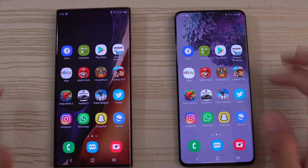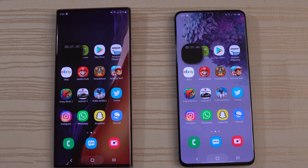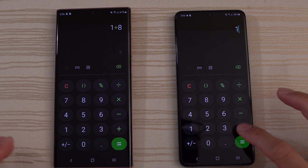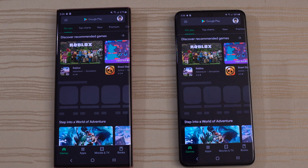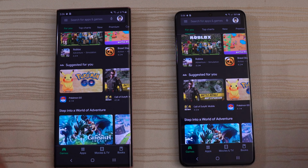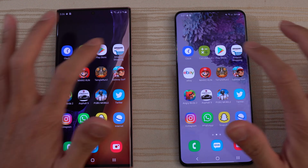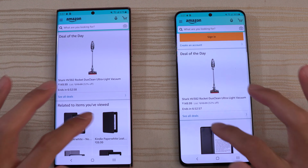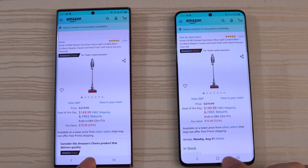I'm gonna go ahead and fire up the clock on both phones. Pretty much identical. Let that run in the background. Calculator. Pretty much the same again. Play Store. Virtually a draw. I'm gonna click on the Pokemon. We'll leave it there, and then Amazon shopping. Identical again. We'll click on the deal of the day, and we'll leave it there.